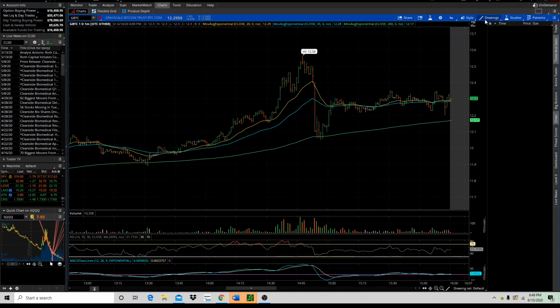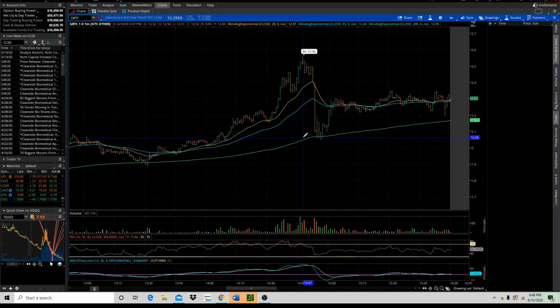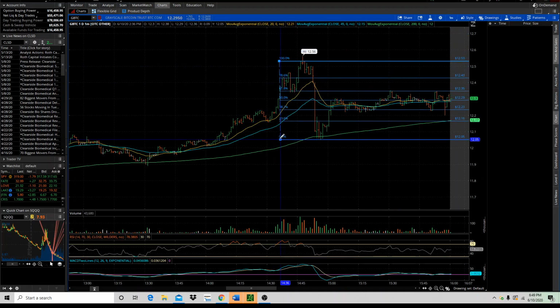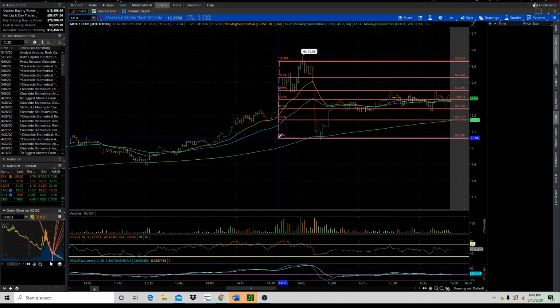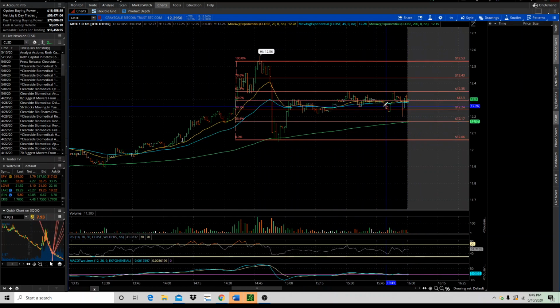So if we ran a fib from that to see who's winning here, the bulls or the bears. Actually, I don't want to use that crazy breakout top high. You've got to take some of these crazy moves out. I want common touches. So if we look at it that way, we would say that as long as we're above 1230, the bulls are in charge. So we'll keep an eye on this for tomorrow.